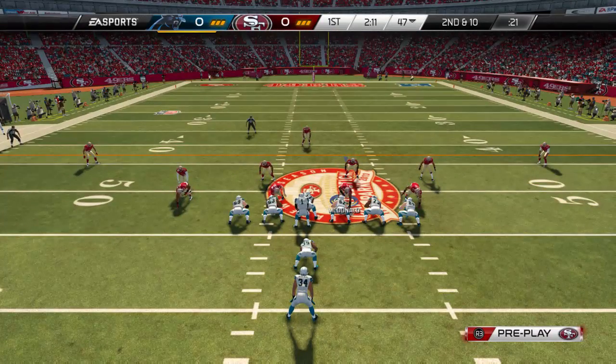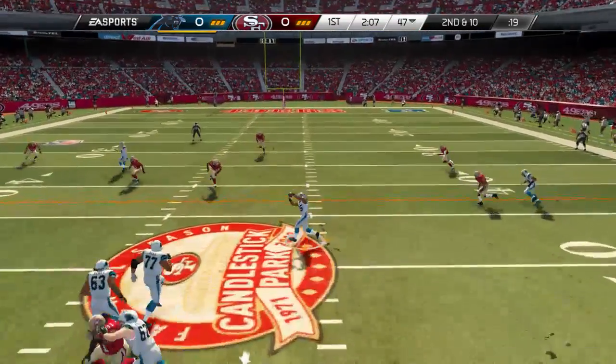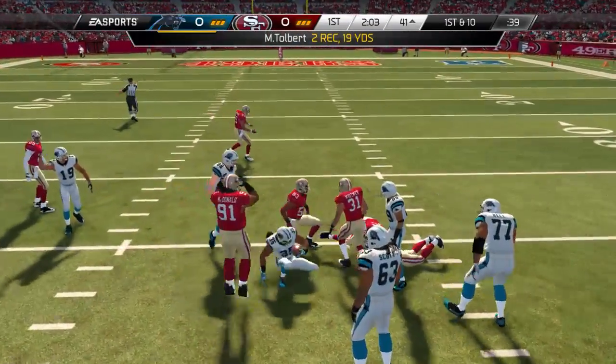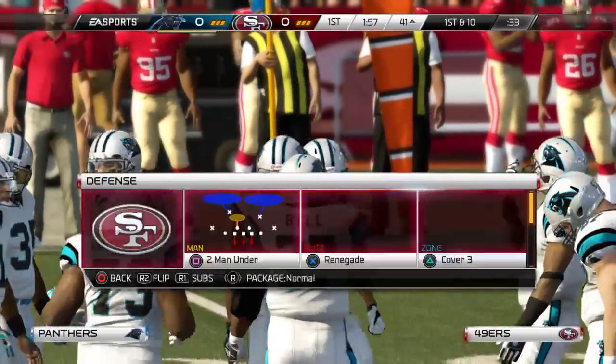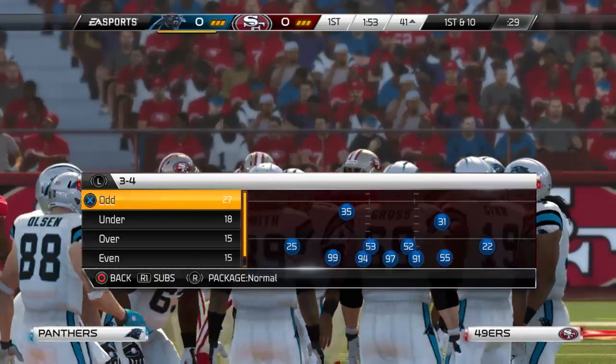Second down coming up. Looking across the middle with two hands. He has it. The tackle was made, but the first down is picked up. Good job by the quarterback completing that pass against the zone defense. Look for the open space when you throw against zones. That's what he did, and he got the nice completion.